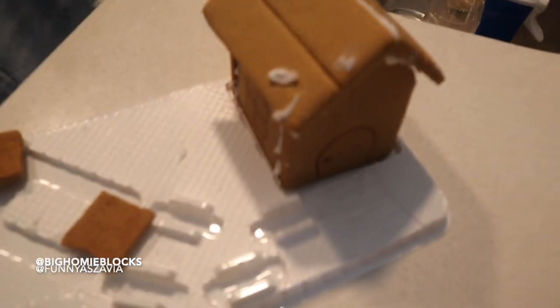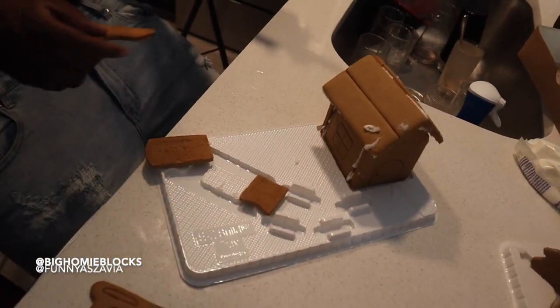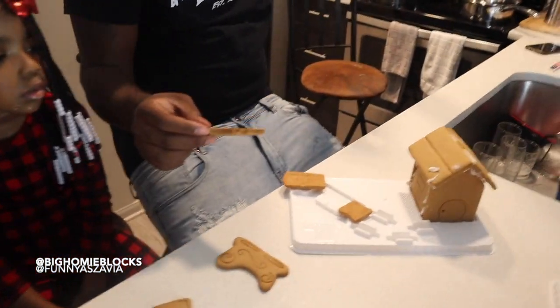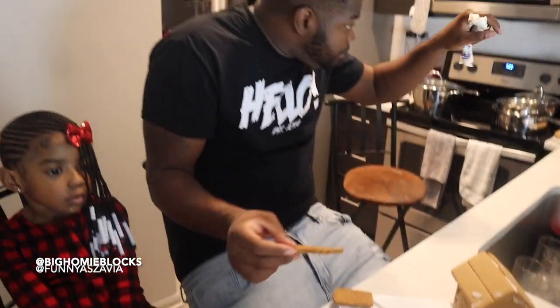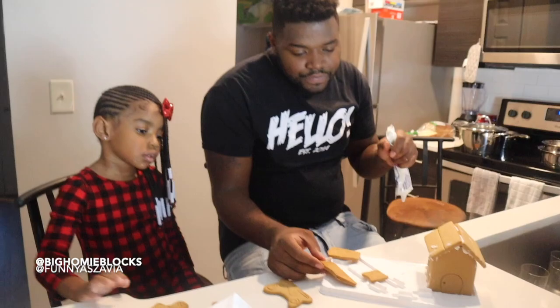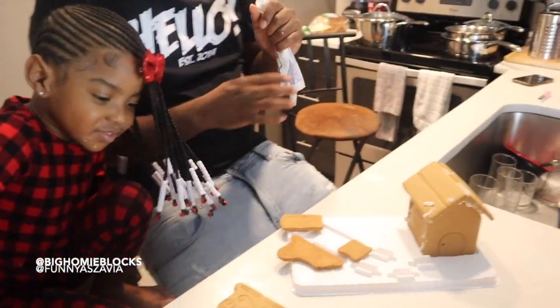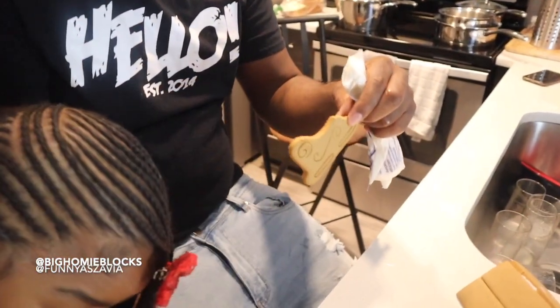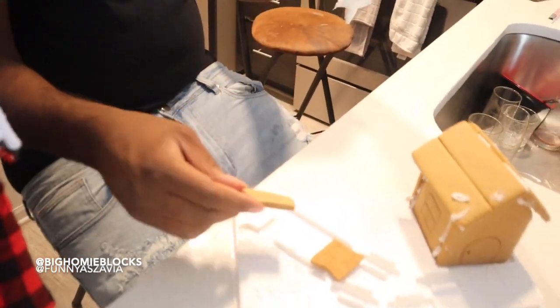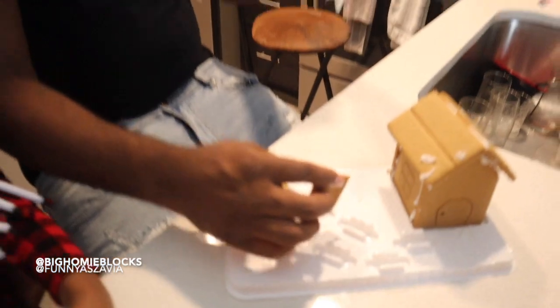So we got our gingerbread house together. Yes, sir. So next, Donnie is gonna do the sledge. Show them, Darnell, how the sledge looks. Alright, the sledge, this is the side of it. That's the two sides for the sledge. And this is the back of it. The back of the sledge. And that's the front of it, gang.